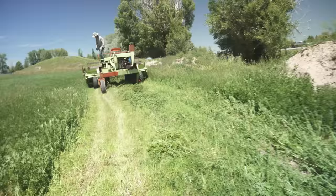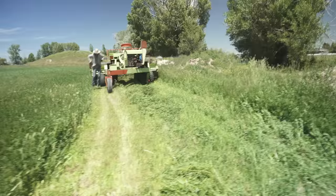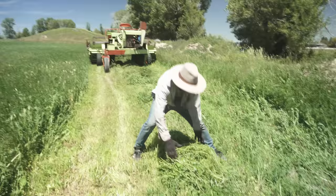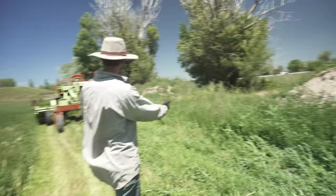Working, so it's cutting it and putting it in the middle, right? Yeah. I wonder why that side is not cut that much like this side. Look at that hay. There it is. There's that cash crop. Yeah, that's heavy stuff. Sweet. Yeah, it's cutting. That side's not cutting. I don't know why.